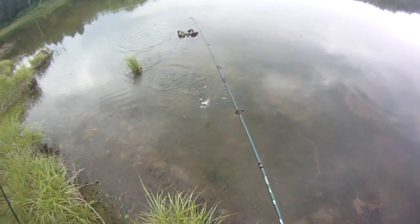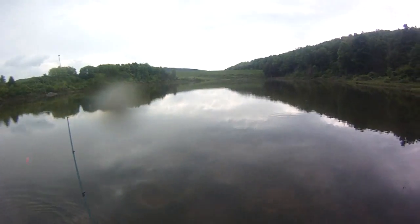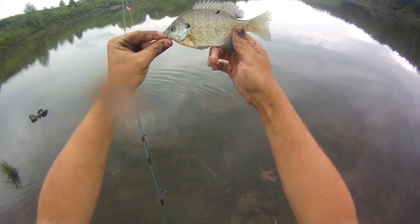I'm glad the rain stopped for now. I think there's still some storms on the way though. It's like a 50% chance of thunderstorms this afternoon.